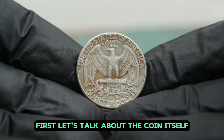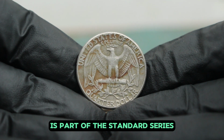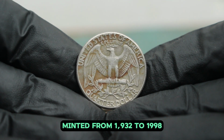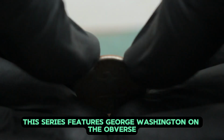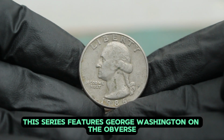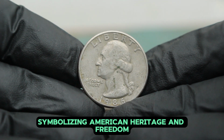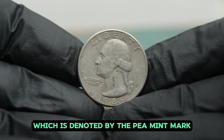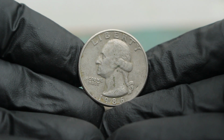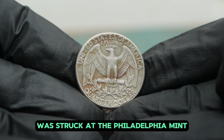First, let's talk about the coin itself. The 1986 Washington quarter dollar is part of the standard series minted from 1932 to 1998. This series features George Washington on the obverse and an eagle on the reverse, symbolizing American heritage and freedom. The 1986 coin was produced by the Philadelphia Mint, which is denoted by the P mint mark. The P mint mark indicates that this quarter was struck at the Philadelphia Mint.